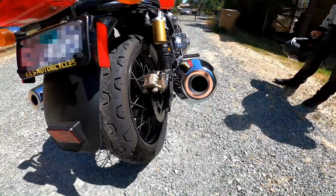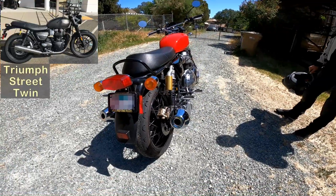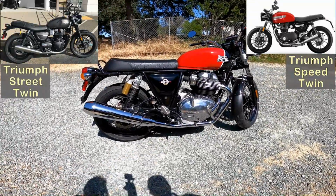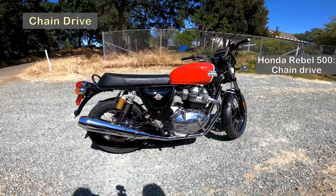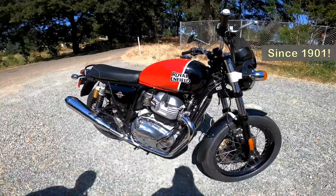And which bikes did you test? I know you rode the Rebel 500. You rode the Street Twin 900, didn't you? Yes, the Triumph. And it resembles the Triumph a lot. It does, in the retro look, in the pipes, the exhaust. It's a classic British design. When they started, this is one of the oldest companies who make bikes.